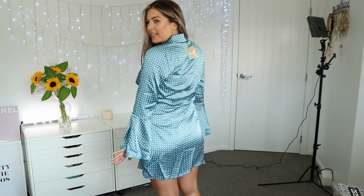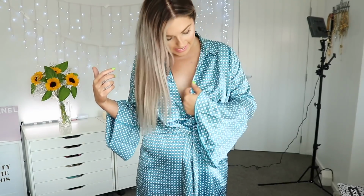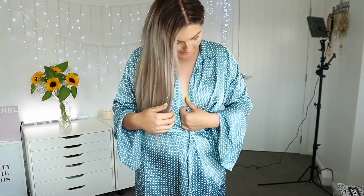I feel like it clings to really bad places as well. As soon as you see my stomach or something, it just sticks to it. It's really weird. And this bit in here keeps flicking out, like you'd need to tape it down.